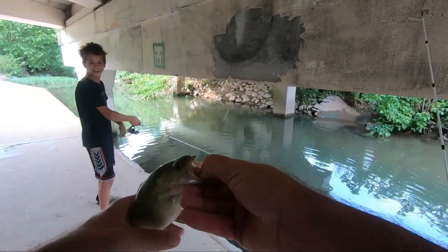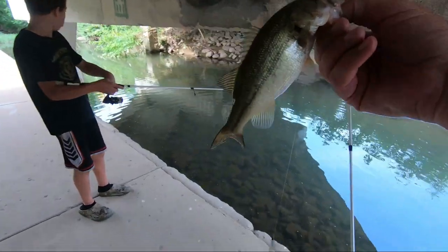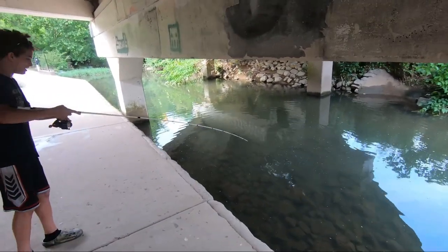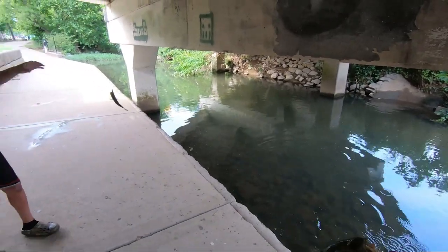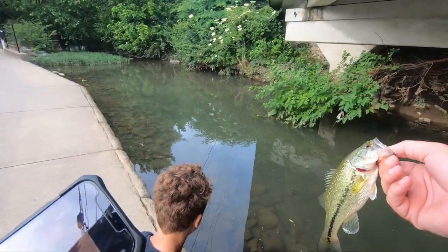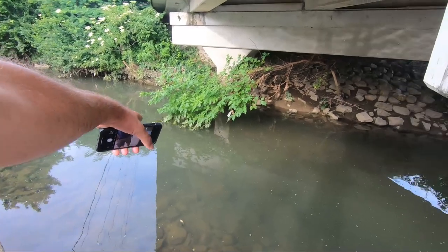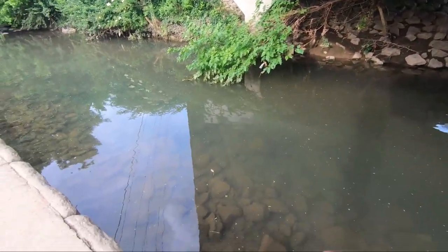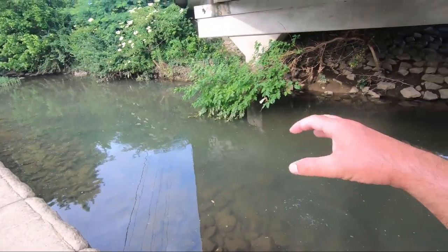Is he? Oh, yeah. Oh! Oh, there you go. Doubled up. We gotta get a picture of that. Oh, that's a nice coosa. Nice one. All right, largemouth and a coosa bass. Look right there. See that one down there? What is that? That's a coosa bass. When you see them in the water a lot of times, they look like they have a lot more spots on them.